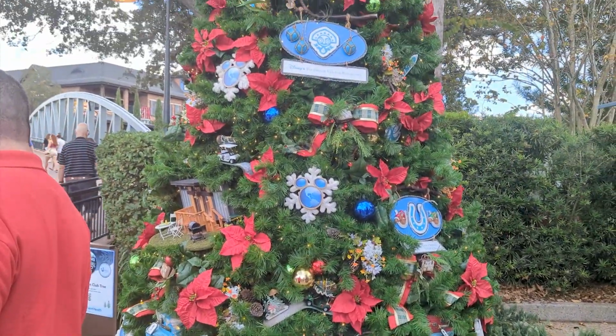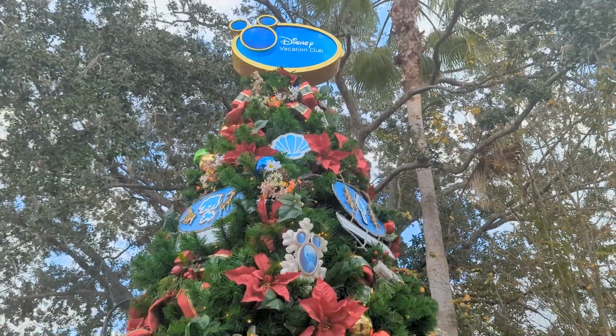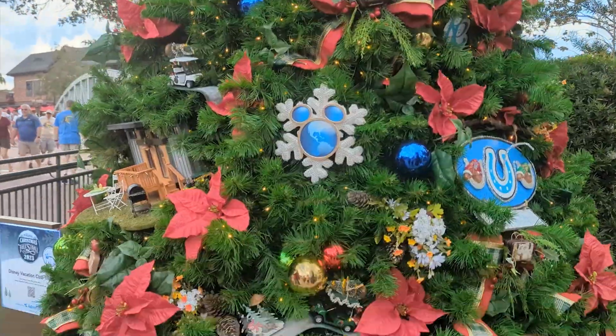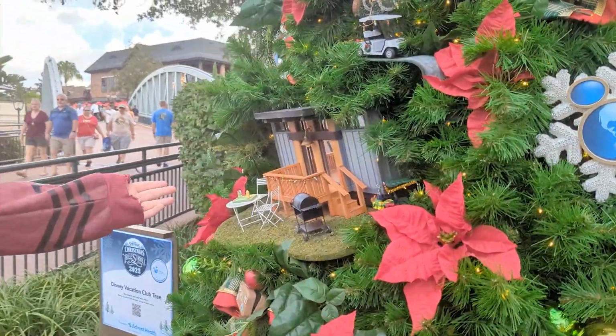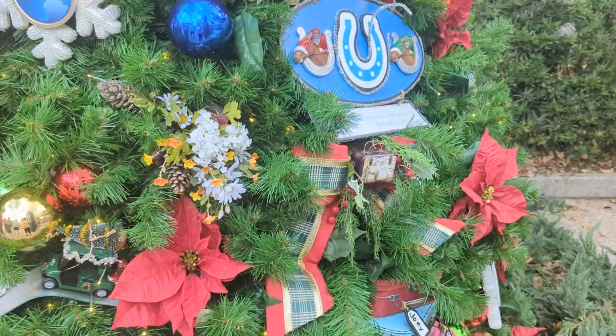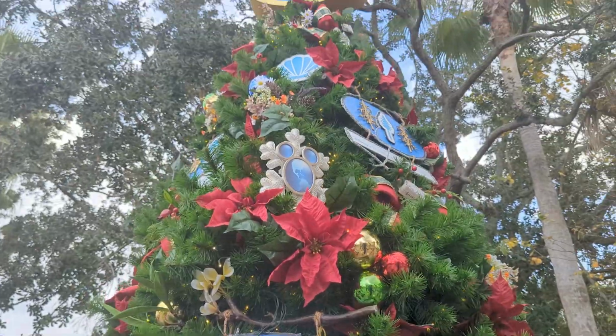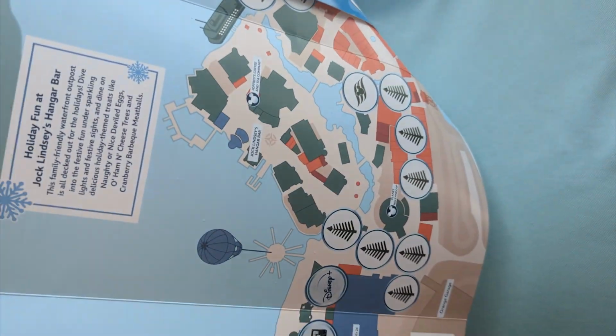All right. Wow. Look at that. Even someone's having a mojito right there, you know? There you go. Mahi-mahi. You get the little names of the hotels, Polynesian Villas, the Lodge. Very cool. We gotta get that sticker on. I think it's this one right here.